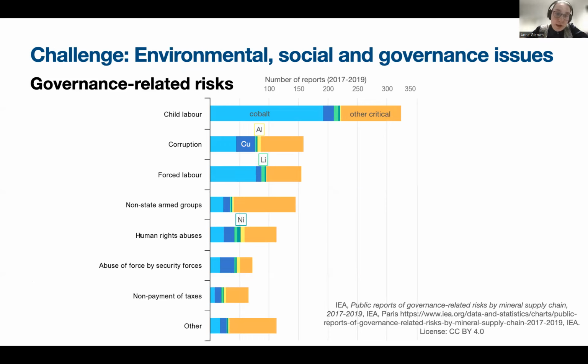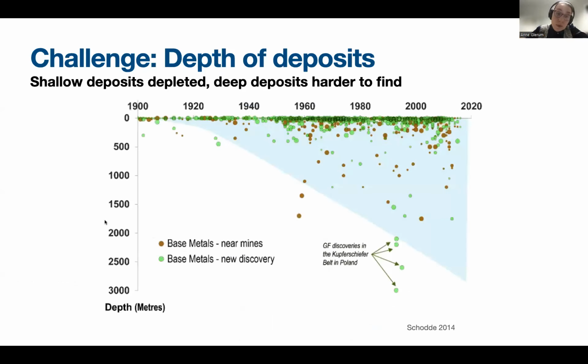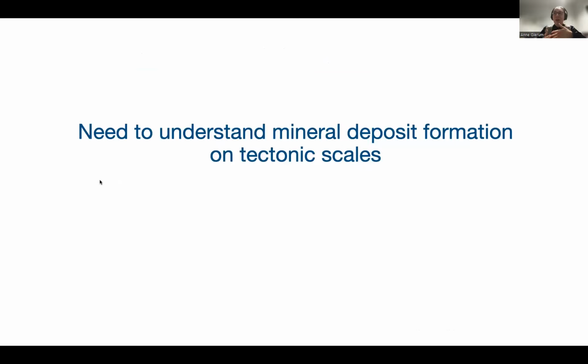And these are just a few examples of reported governance related risks, such as child labor and human rights abuses. And then finally, I'd like to note that many of the shallow deposits have been found, and we need to look for deeper deposits, which are harder to find and harder to mine. So I hope this convinces you that we need more metals and that we need to understand how their deposits are formed, not only on the reservoir scale, but also on a tectonic scale so that we can more easily find them.